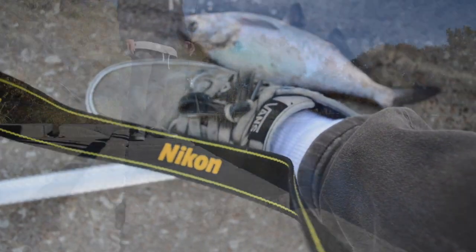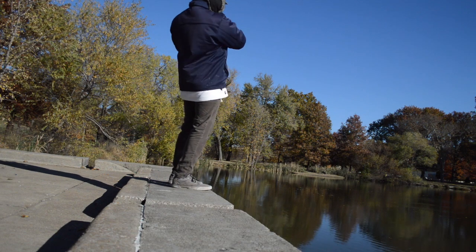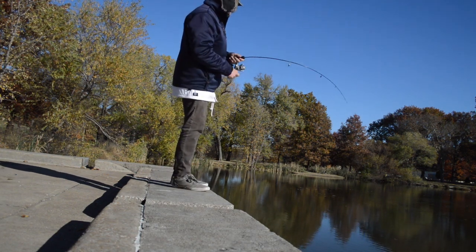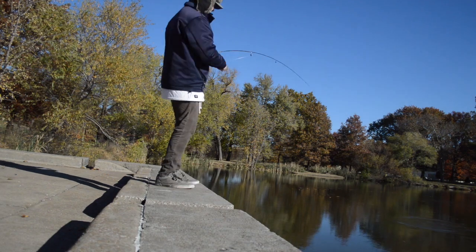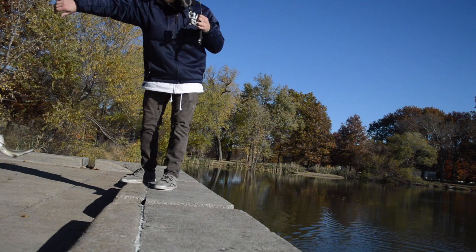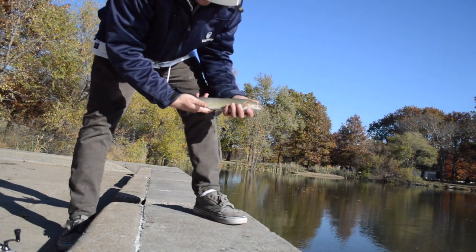Oh, I wish I would have brought my catfish pole now. Ooh. Right as it hit the water. Ooh, dang, this dude's fighting too. Look at that. Absolutely gorgeous. Look how pretty that fish is.